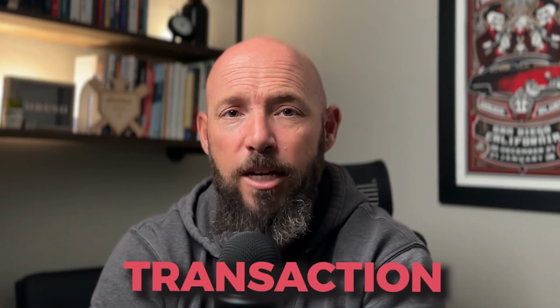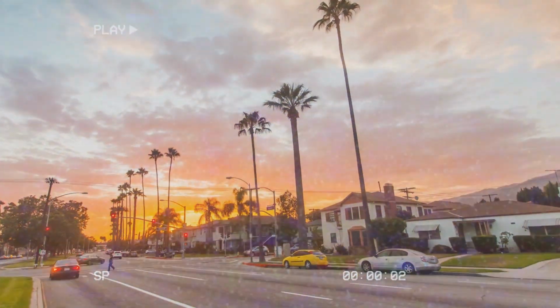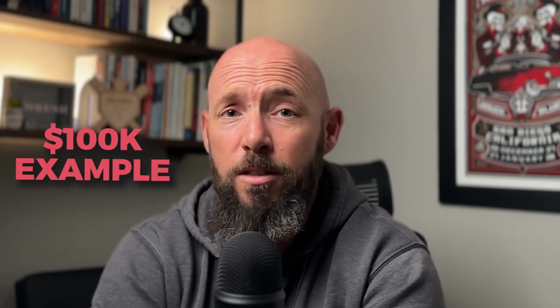Now, closing costs are going to be all of your third-party fees that are associated with the transaction. This could be title insurance, escrow fees, an appraisal, home inspection, homeowner's insurance, property taxes. All of these things are included in your closing costs. Now, in California, that's going to range anywhere from 2 to 5%. So if we use that same $100,000 example, it could be anywhere from $2,000 to $5,000 depending on how much certain things are.